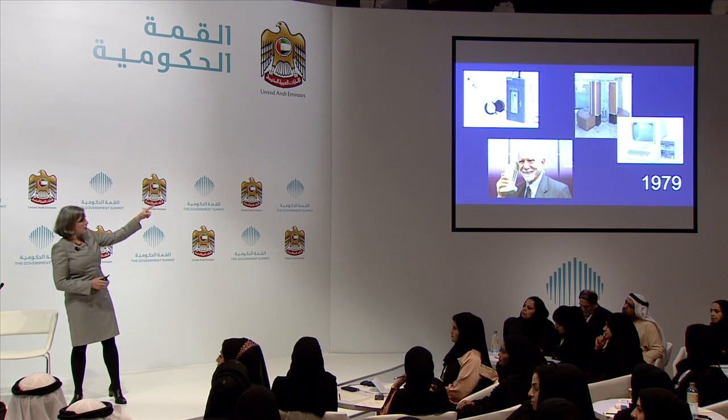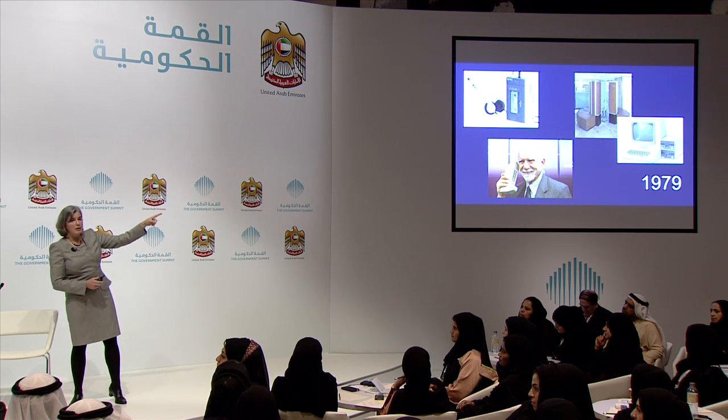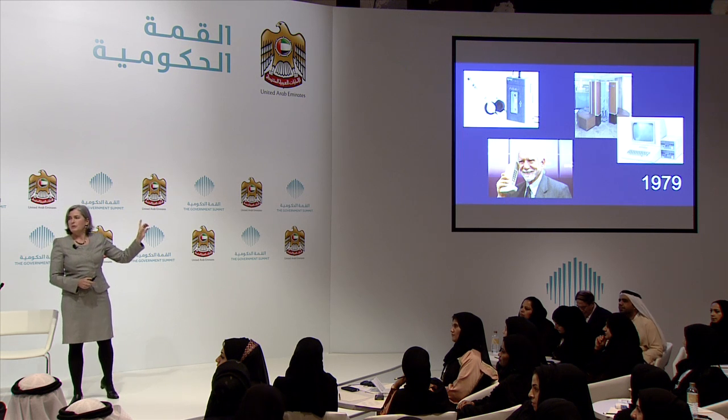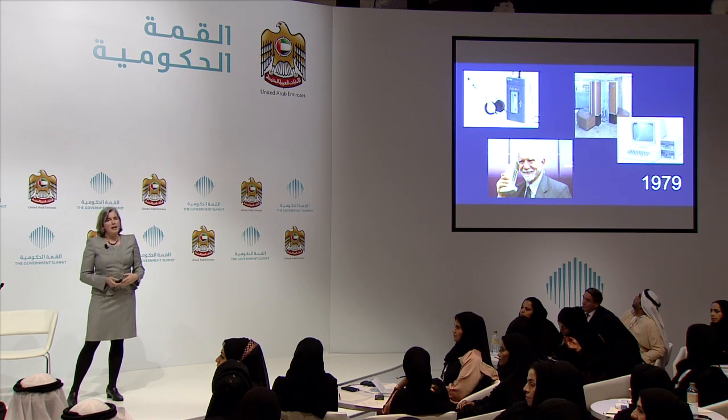1979, that's about when I'm about 10 years old. And this is what a portable music player looks like. These are the Cray and the Apple. This was changes in computing. And I'm kind of cheating on the cell phone. It wasn't quite available yet. But that's what the prototypes looked like in 1979.